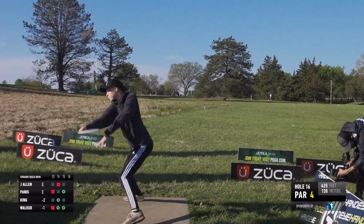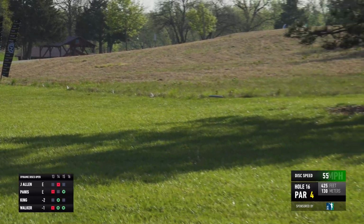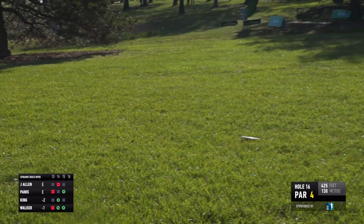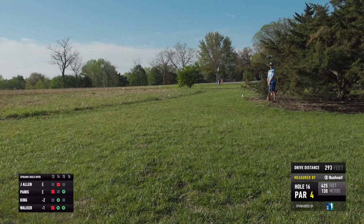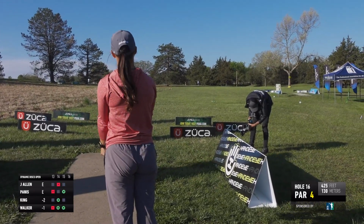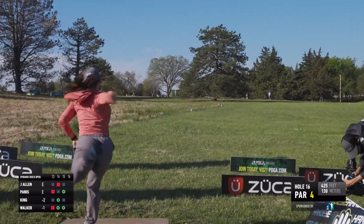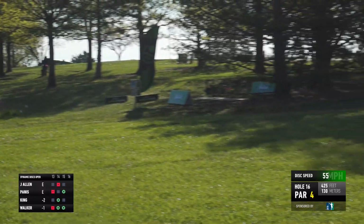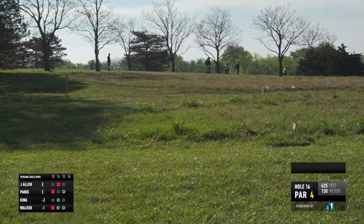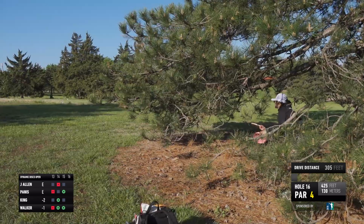Natural OB. Hayley King. Disking down, it looks like. That had to be a mid or a putter. Maybe even a putter, yeah. Yeah. 293 off the tee for her. Jennifer Allen lining up the left hand gap, it looks like. Yeah. With her Rock 3, really nice. That is well done. Plenty of room. Nicely thrown, Jen.